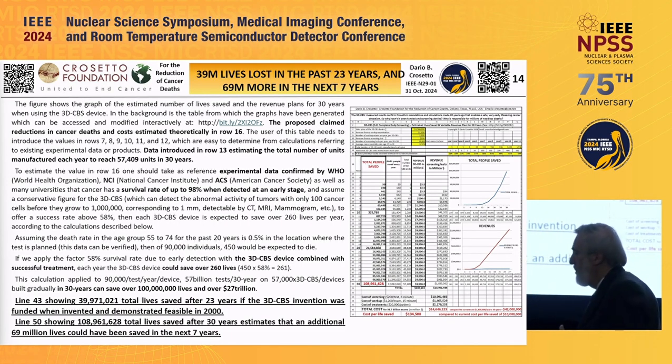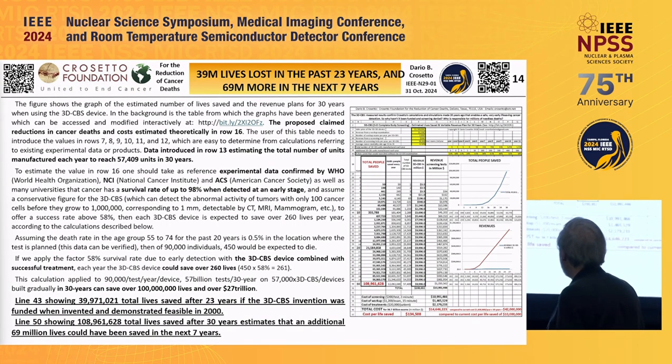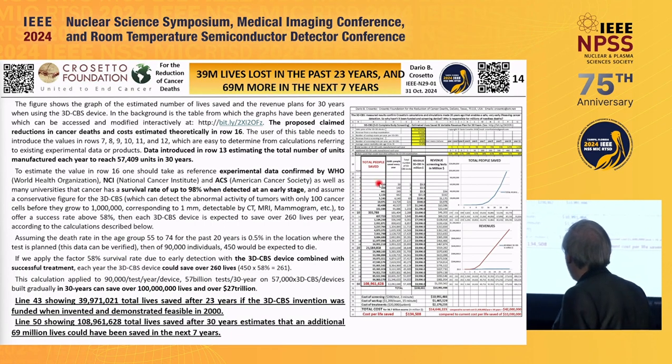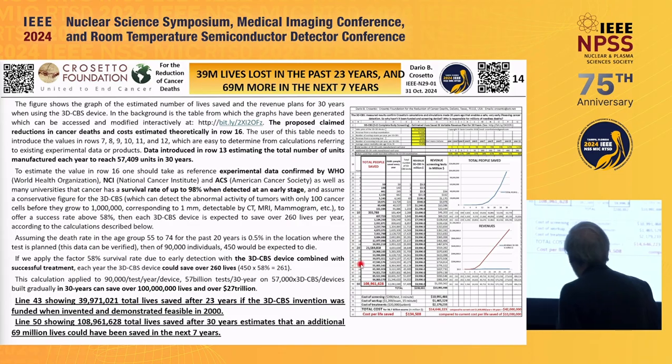Now I come to the demonstration of the title. The title is 39 million lives lost in the past 23 years and 69 million more in the next 10 years. So if I would have received funding in the year 2000, then by gradually building a few PET scanners year after year, this is what the table with the algorithm and the calculation ended up at: line 43, year 23, with 39,971,000 people that could have been saved.